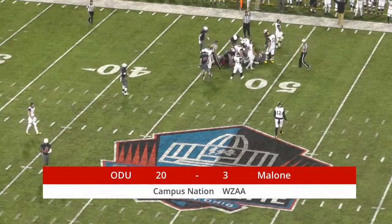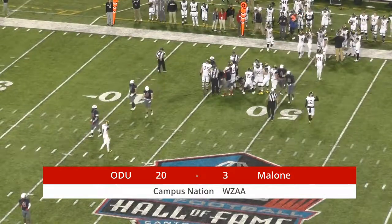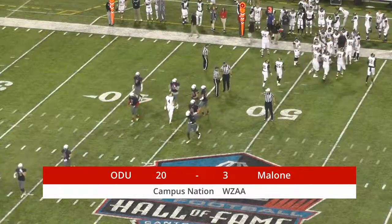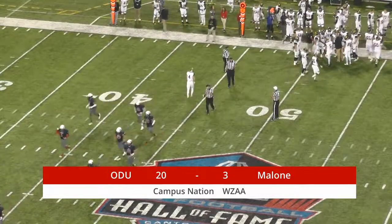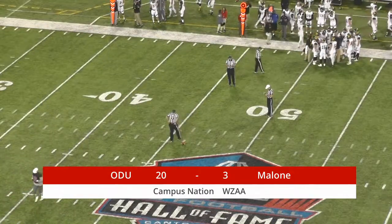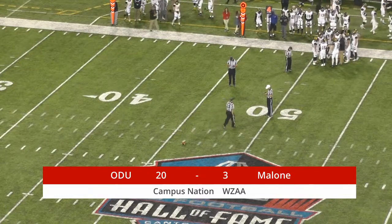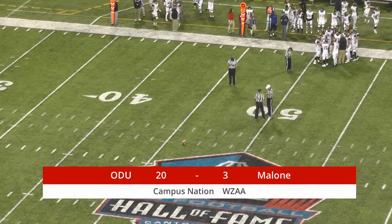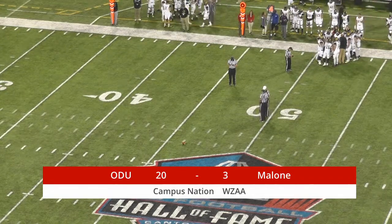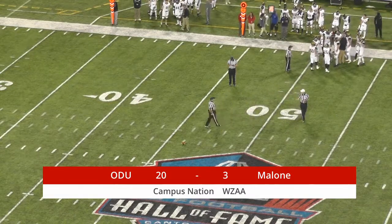This kid's running the ball pretty nicely here. Yes, Caldwell. What grade is he in? He is a freshman running back, 5'11", 210 pounds from Cincinnati Coleraine. If anybody knows about Cincinnati football, Coleraine is right there with the legendary Moeller and Cincinnati X programs. Coleraine is in that conversation with both of those programs. So, a nice display of running backs tonight for Ohio Dominican.